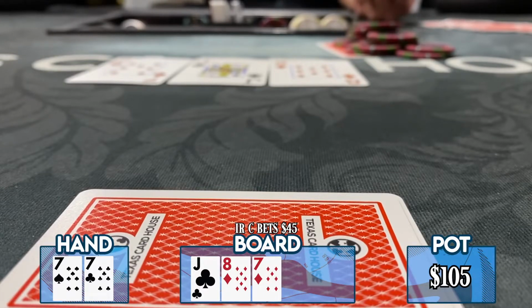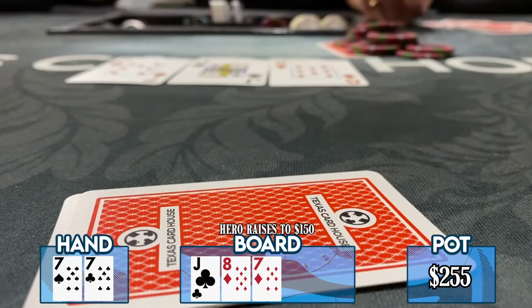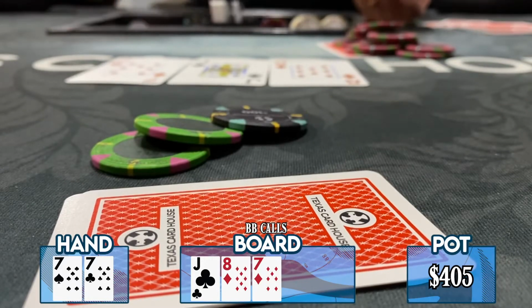I'm going to go ahead and put the raise in here, considering there's a ton of massive semi-bluffs that my opponent can have. Some kind of drawing hands, and I need to get as much money in the middle as I can early with the best hand. I decide to raise here to $150. The big blind decides to smooth call off about $1,100 stack.